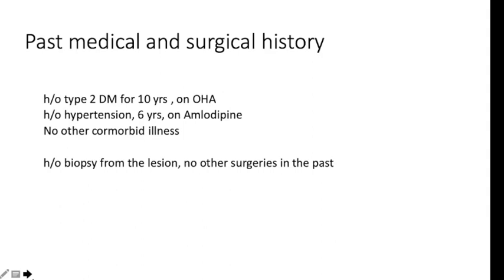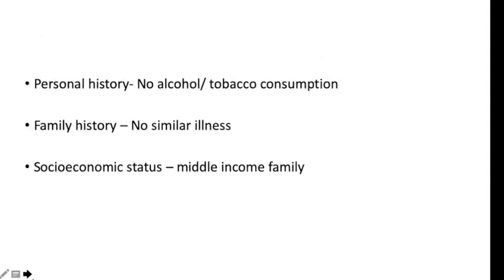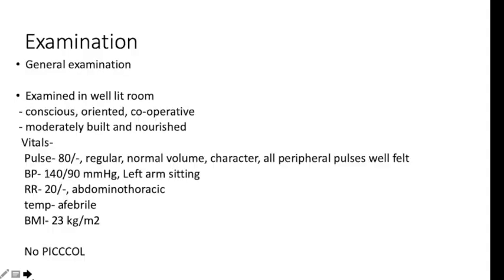Comorbidity-wise, he's a known diabetic and hypertensive on treatment. History of biopsy from the lesion and no other surgeries. Personal history, there is no history of substance abuse. No similar complaints in the family. And he's from a middle income socioeconomic status.